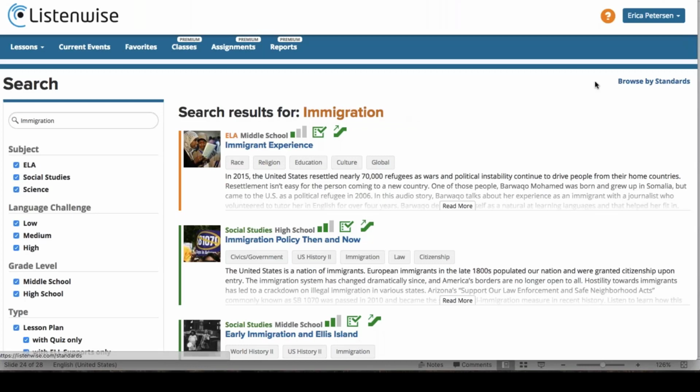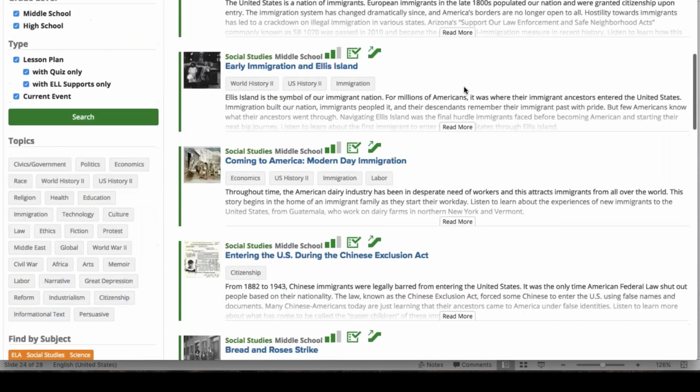I just want to quickly point out in the corner here, you can always browse by standards. So it will be customized to your state. So you can click here. It'll bring up a list of the standards for your state. So you can look into a subject and a grade and then identify the standard you want to meet and then find a lesson that way. But I'm going to click into a story now just to show you what our lessons look like.